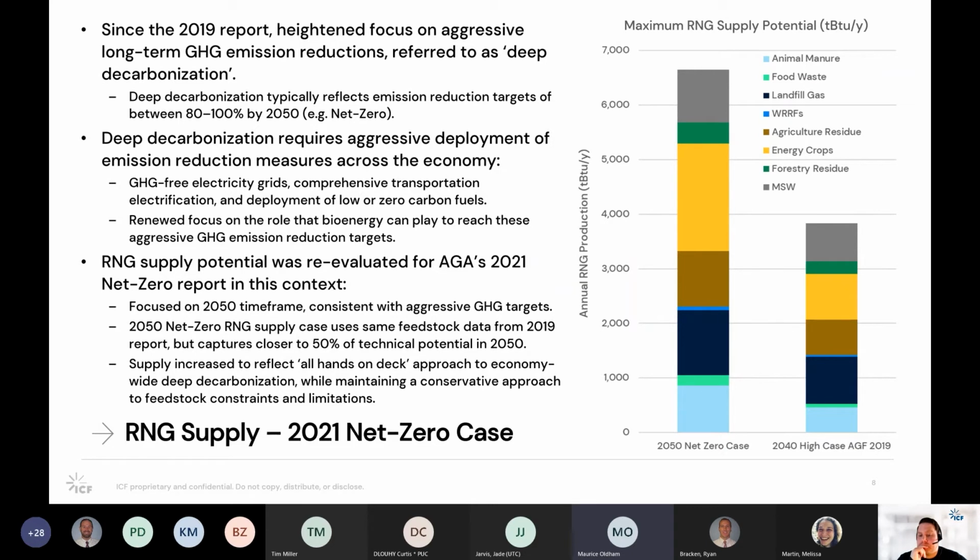So we developed a new supply case for the AGA net zero work, and it's framed around economy-wide deep decarbonisation. So we're talking about net zero targets by 2050. Generally, when we've been working across the economy on how to hit net zero targets, what we're looking at is aggressive deployment of emission reduction measures across the economy. I think that's relatively uncontentious, in the sense that to hit net zero, you need to pull on all the levers across the economy to reduce emissions. So we're talking GHG-free electricity grids, comprehensive and aggressive transportation electrification, and also the aggressive deployment of low or zero carbon fuels across the economy.